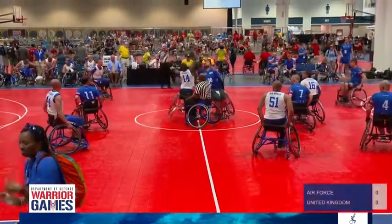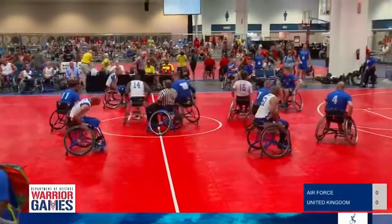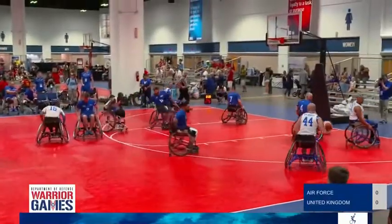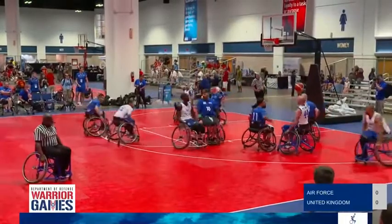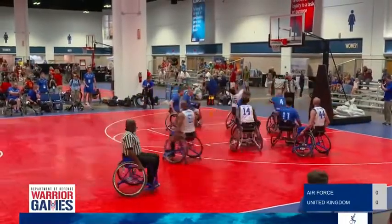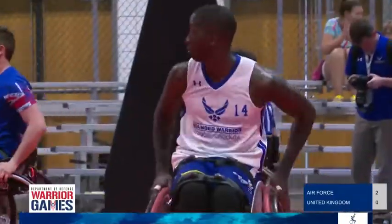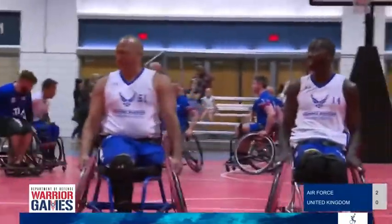And we're about to get underway. The United Kingdom versus the Air Force. Air Force with the 10. Got 4 games going on today. This is the feature court. Pass goes into number 16, puts it up, puts it in. Number 16, Kenneth Gwynn with the first basket for Air Force.